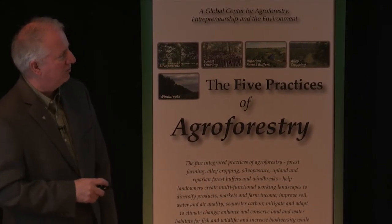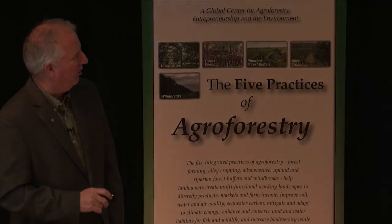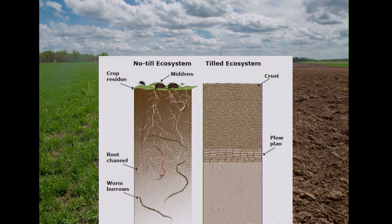Some of that rye residue is going to stick around for a while. That's going to reduce evaporation for the soil. So that's one of the things that's going on. We also know that when we have a cover crop, well, first of all, if you just look at these two pictures, you can guess which one's going to have more earthworms, right? So it's the one on the left where we've got a cover crop.